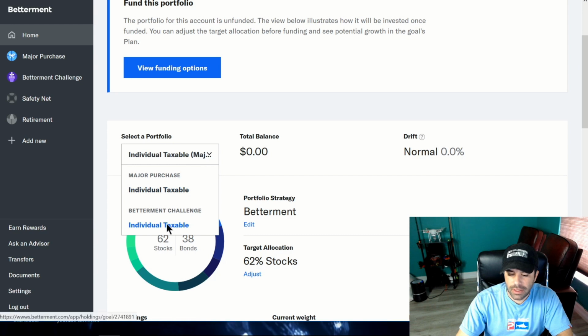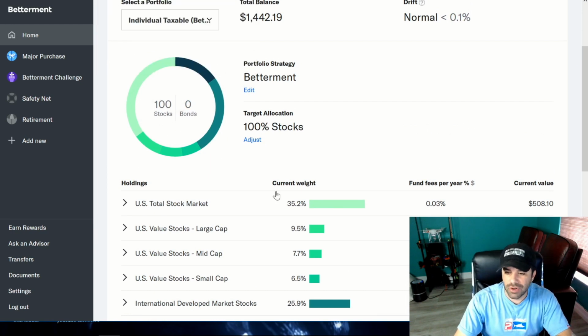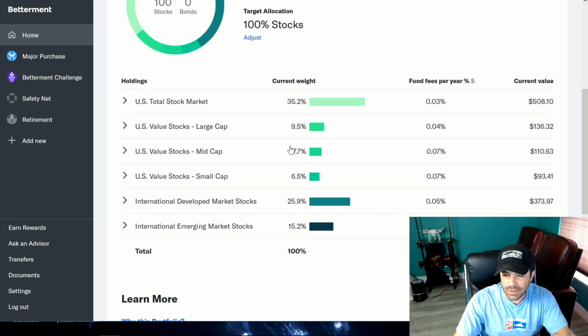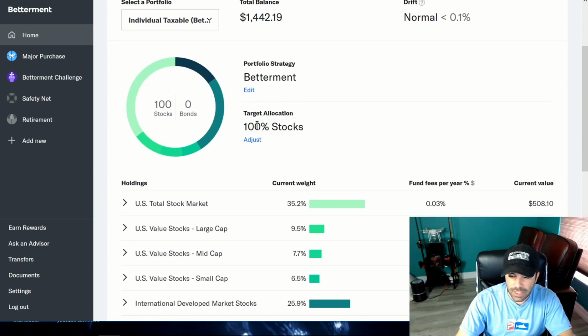Oh, I think I was looking at the wrong one, guys. There we go. Sorry about that. That was an old one which has no money in it, so I guess it's just giving me the old information on it. Here we go. Yeah, see, 1442 current balance, and we're 100% stocks. There we go. So 35.2% stock market, 9.5 U.S. value stock large cap, mid cap 7.7, small cap 6.5. International developed market stocks 25.9, and international emerging market stocks 15.2%, respectively. So that's 100% stocks.